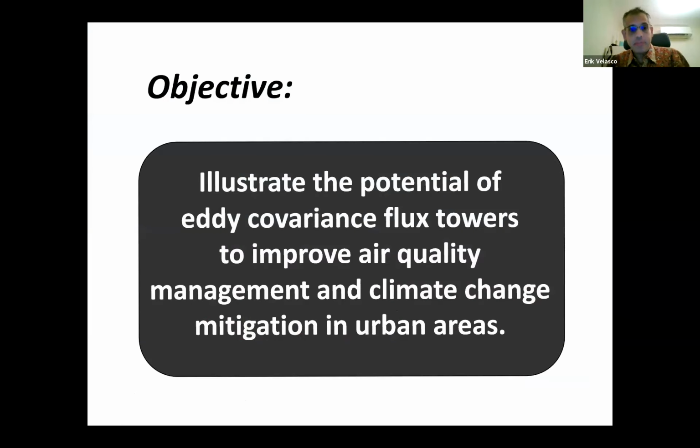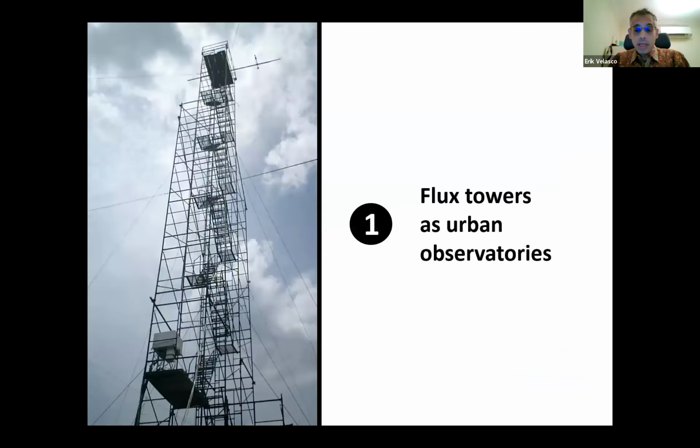During the next 15 minutes, my objective will be to demonstrate the potential of eddy covariance flux towers to improve air quality management and climate change mitigation in urban environments. Let's start explaining why urban flux towers can perfectly work as urban observatories.